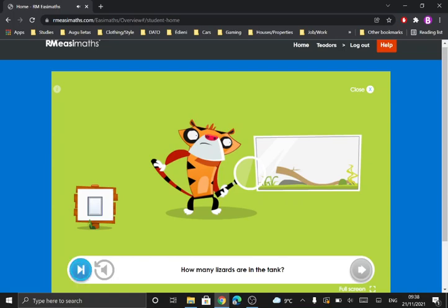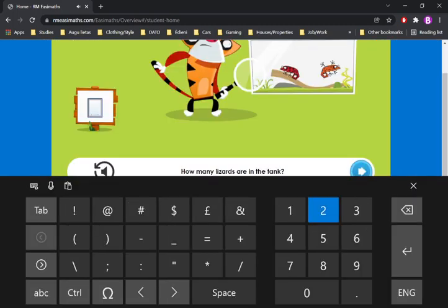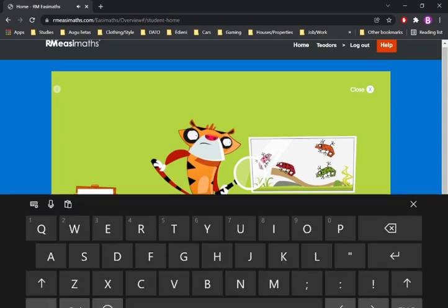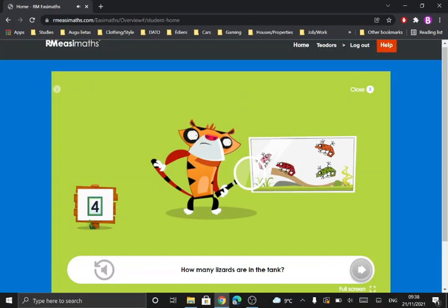Here's some help. How many is 2 lizards? I see 2. I see 2. That's not right. Come on. Carefully. How many is 2 lizards and 2 more? What? No one said it would be easy. Terrific. 2.